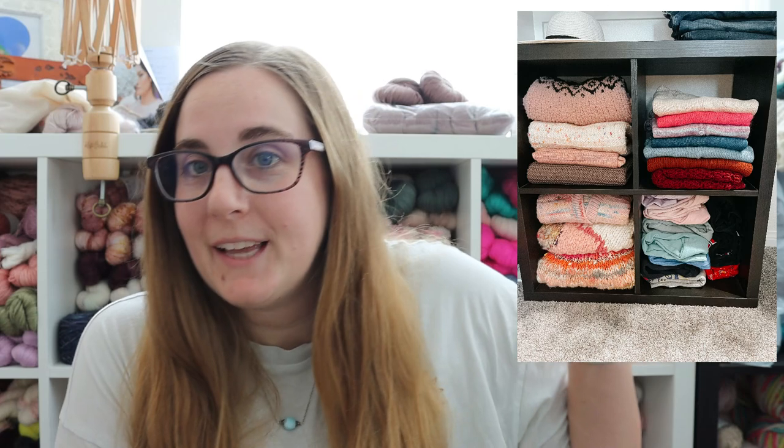Okay, so it is a couple days later, and I just wanted to give a quick update. I have everything that was meant for the closet put away in the closet, so I'm feeling really good about that. The blankets, you can still see, are stacked right there. We did go to Target and look for a basket, but I didn't find anything that was big enough or anything that I liked, so I'm still on the hunt.